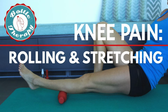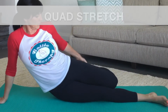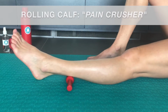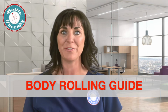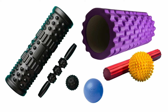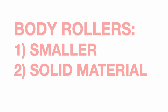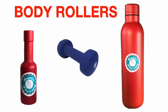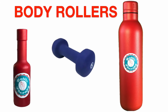Bottle therapy provides videos demonstrating simple stretches to support your recovery along with proper and safe rolling techniques. Just like all bottles are not made equal, rollers have different qualifiers. After rolling on every possible roller, I've concluded that the smaller and more solid the rolling device is, the better and faster my results will be. So use your time more efficiently and try these 3 rolling tools for a deeper muscle rolling experience.